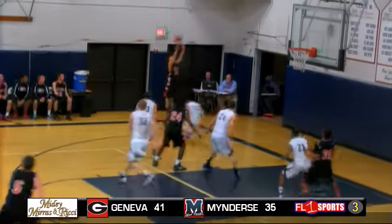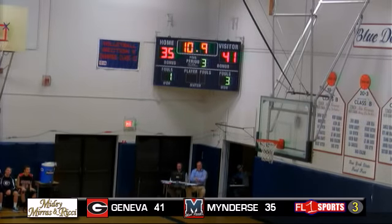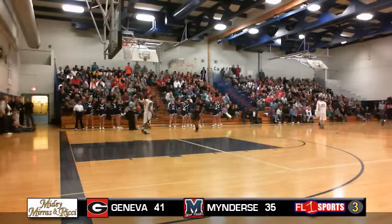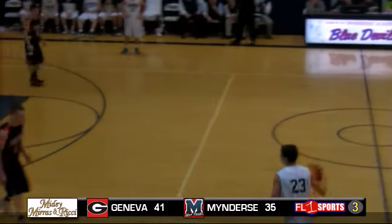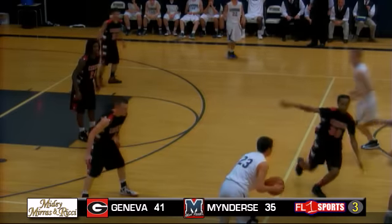Johnson double-teamed at the high post. Wide open, Dolgus for three. Air ball that maybe grazed the rim, and it will be Mynderse basketball. Pasalacqua really fighting underneath there, coming down trying to help him on the rebounding. 10.9 remaining. Mynderse trying to shave into a six-point deficit.